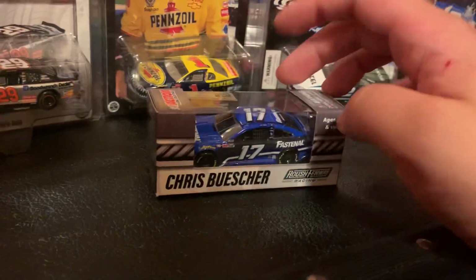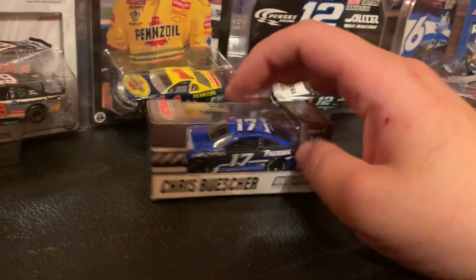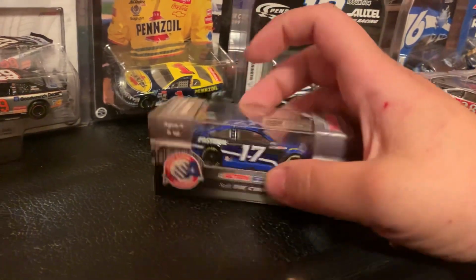Alright, Chris Buescher's standard scheme. Since I saw this in person, I decided, why not? In person at Loudon, if I'm not mistaken.